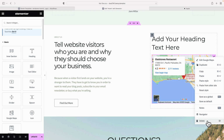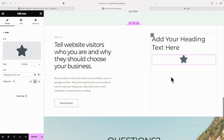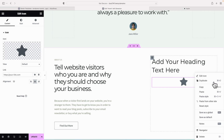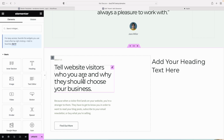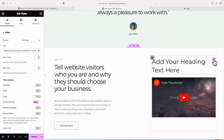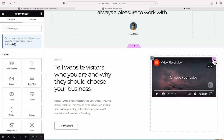So I'm gonna get rid of that, just right click delete, and we can drag over an icon. And we now know how to edit those, right? So I'm gonna go ahead and right click, delete there. Now I'm gonna show you something really cool. So you can also add in a video. So I'm just gonna drag that widget right under here and also delete this text that we added. We don't need that.